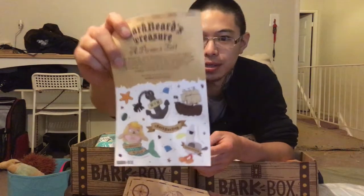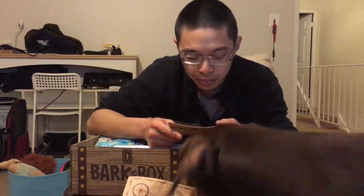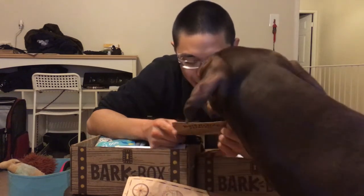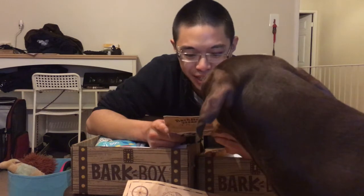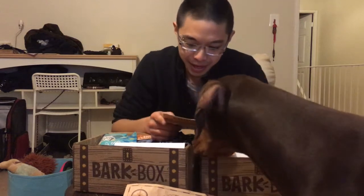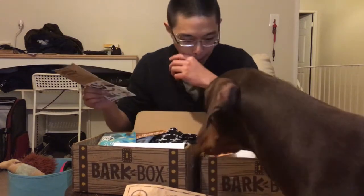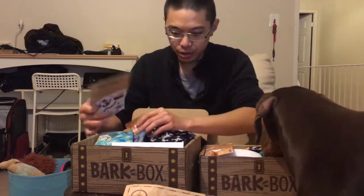Okay. And the backside. "Shiver me pictures, spread ye legend far and wide. Show us who you'd be sailing with on your quest for Barkbeard's treasure. Number 1, find Barkbeard's bandana in your bark box." Okay. Oh, this is great.